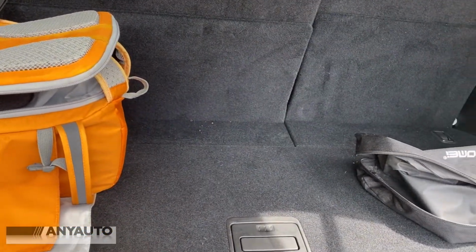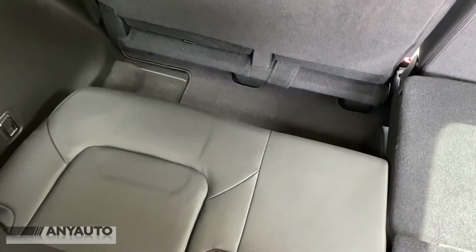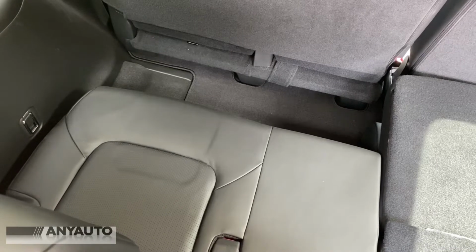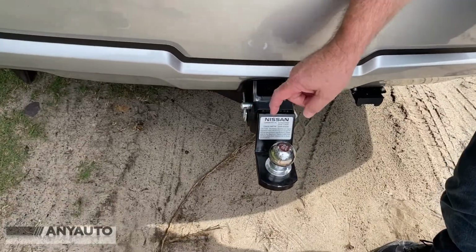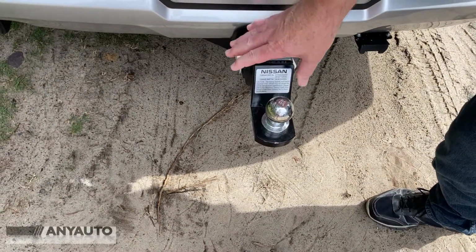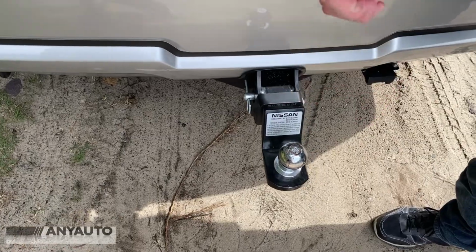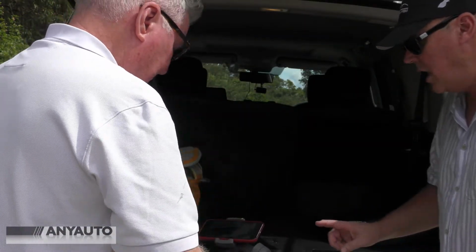In the back under here there's a jack. There are cup holders on both sides and not a whole lot of room between the third and second row seats. Towing has a Nissan standard 50mm tongue, 3.5 tonne towing capacity, 350 kilos on the ball, which is good. What's the gross combined mass, sorry? 7,000. 7,000, so it's pretty good.